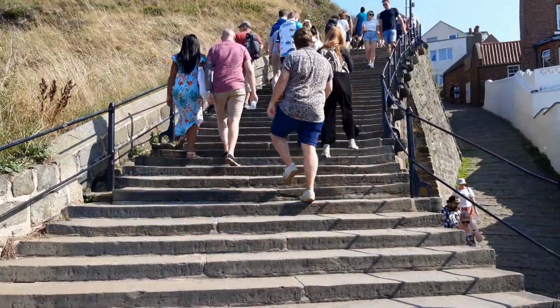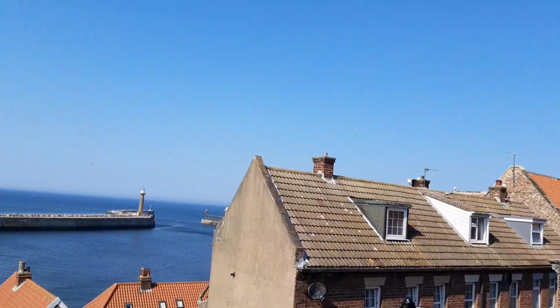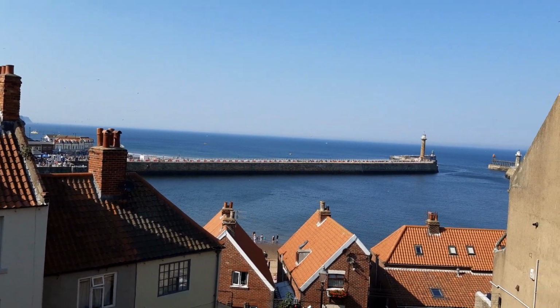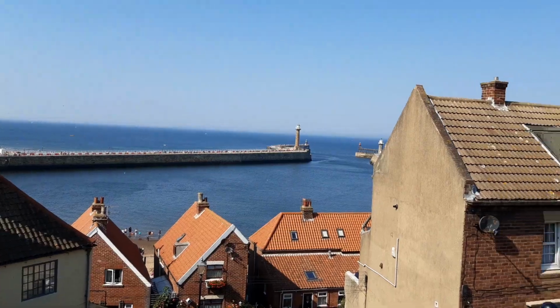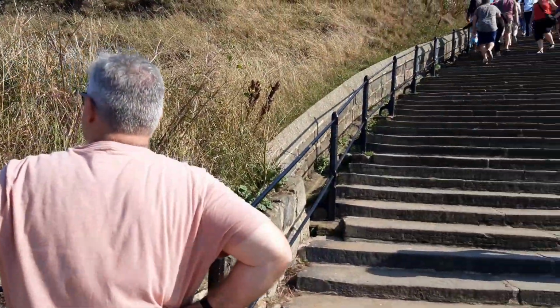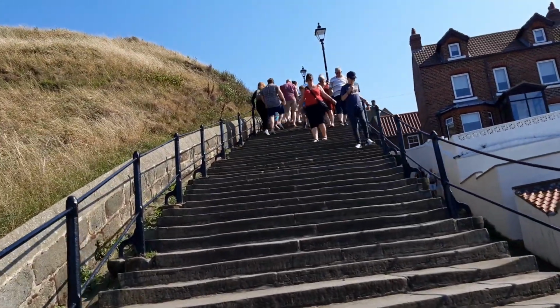And as you can see, the place is very busy. And a few steps from the beginning, this is your view. That's the Whitby Harbour there. And we still have a long way to go up.